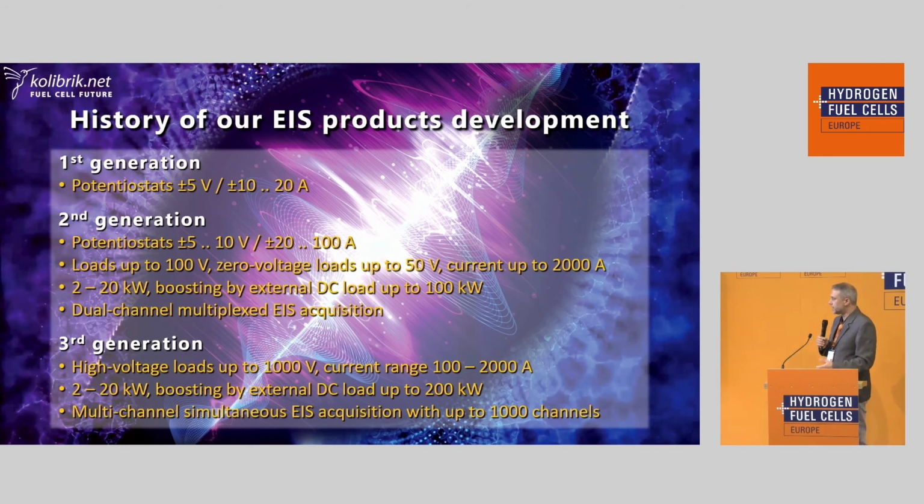This third generation uses completely different electronics. We use one of the biggest ARM microcontrollers. We use programmable logic arrays. We use the best-in-class existing sigma delta ADC converters to provide the most precise measurement at a very fast sample rate, more than 1 megasample per second.